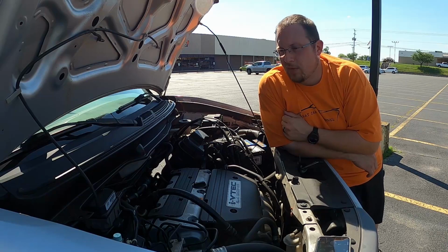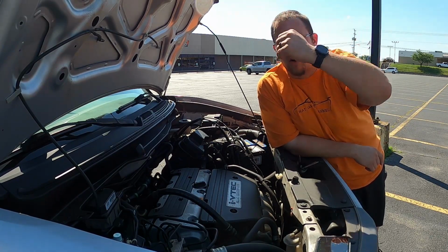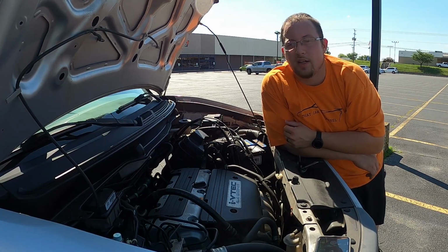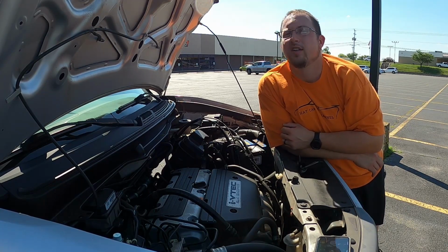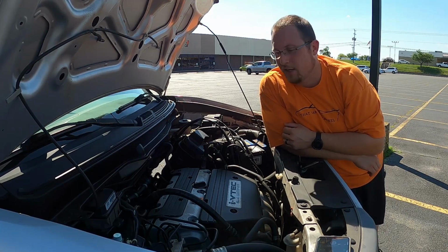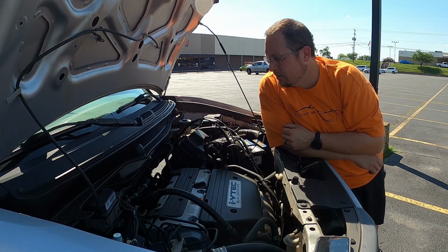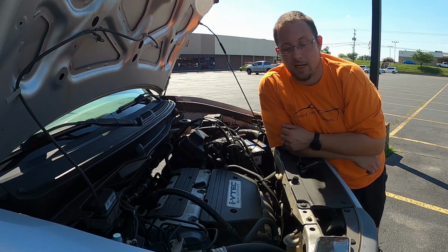And finally, let's talk about what's under the hood. But first, let's talk about the hood itself. Look how far this thing opens. Once again, almost 90 degrees. You have no problem getting under this hood to work on this car, and very little chance of banging your head if something startles you or you get really upset. Honda really thought of just about everything when they made this car.